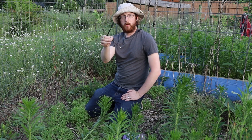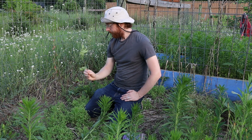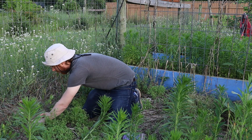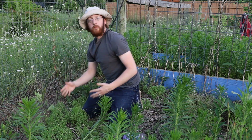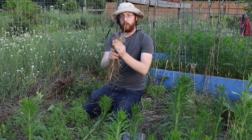Let's take this little sprig right here, this shoot off the blueberry. Let's stick it right here in the dirt. This is the laziest attempt at propagating a blueberry ever. Let's see what happens. Here we go. We got some mulch too.